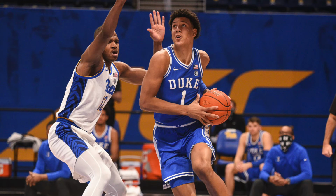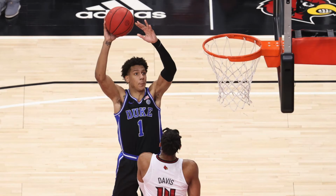Jalen Johnson is a do-it-all small forward, meaning that he does a little bit of everything. Attacking the basket, shooting the ball, passing, rebounding, defense, you name it, you ask him to do it, he's going to do it. And his athleticism allows him to do a lot of these things at a very high level. At 6'9" and 220 pounds, he definitely should not be as versatile as he is.